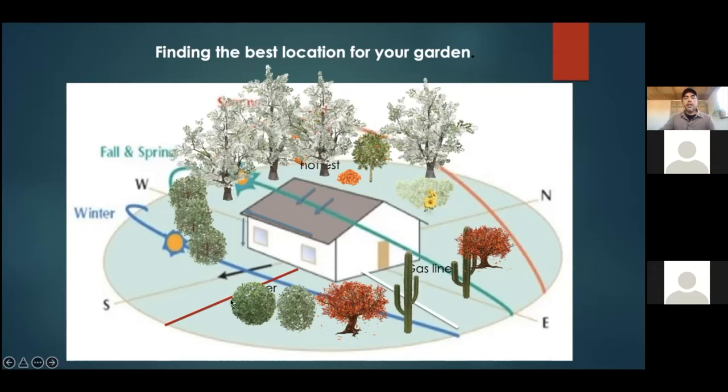Now we can start putting some flowers. Why not? It's important that when we think about a garden, we think about all the vegetables that we can grow for ourselves, but always, always complement your garden with flowers. They could be edible as well, but they are also going to bring pollinators into your space that are going to help to keep this ecosystem thriving and healthy. So I just threw some flowers there.